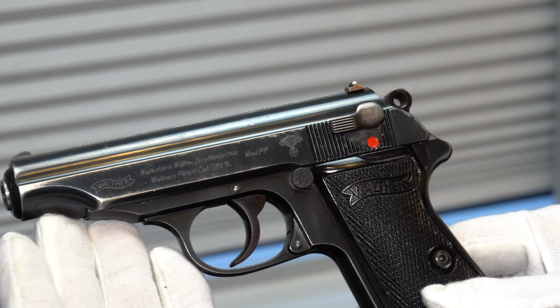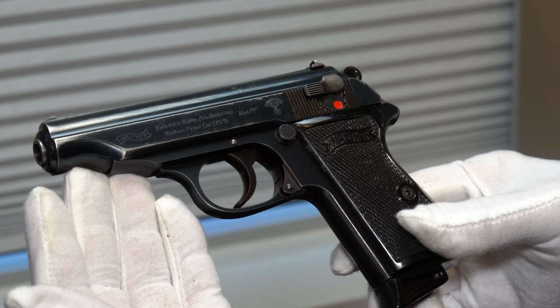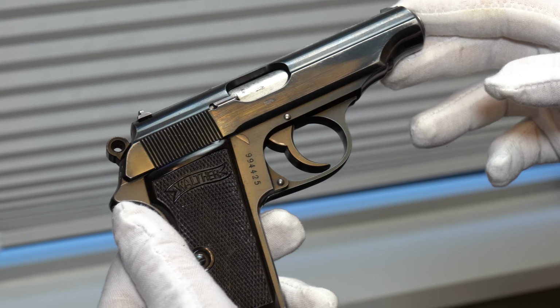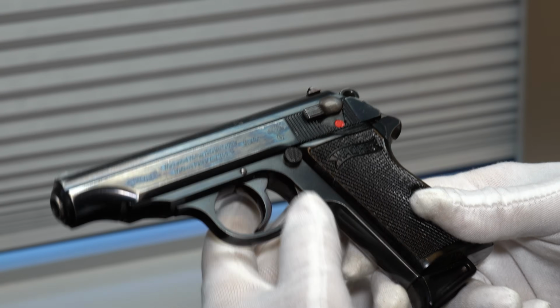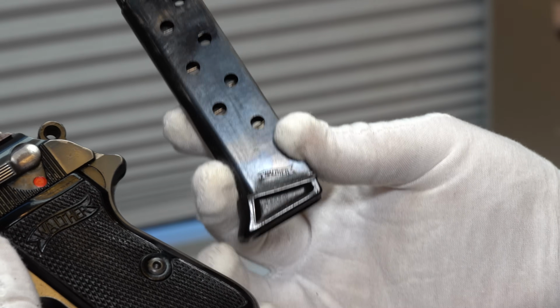This gun is, it's not 98%, it's probably about 96%. This side is beautiful. It's in the correct serial range, 100% guarantee. This is all original, all correct, NSKK, and this is the correct magazine that goes with it.